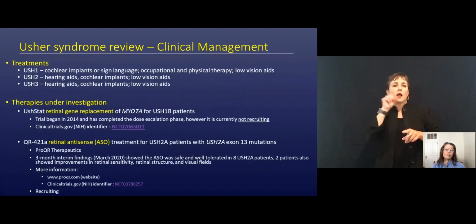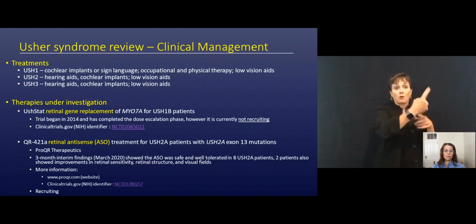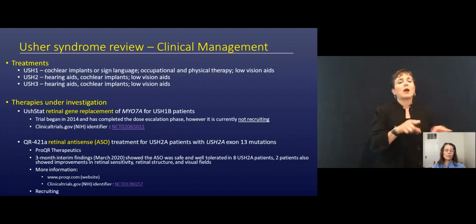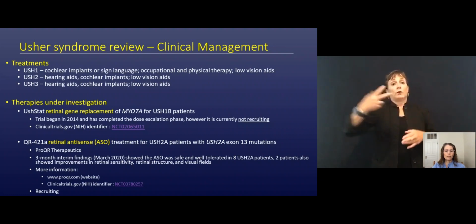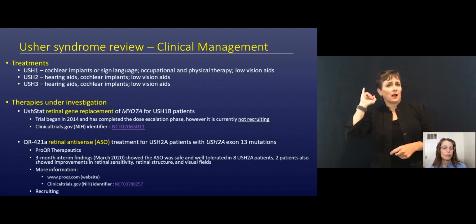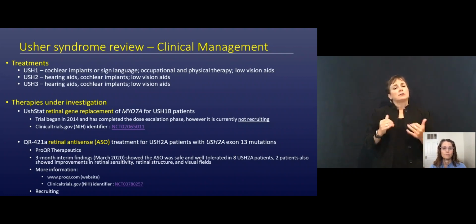Today, treatments for Usher syndrome include, for Usher1, cochlear implants or sign language for the hearing impairment. Occupational and physical therapy can be used to manage balance difficulties, and low vision aids for the vision impairments. For USH2 and USH3 patients, hearing aids, cochlear implants, and low vision aids are used. There are several new therapies under investigation in the clinic that are being tested in Usher patients.